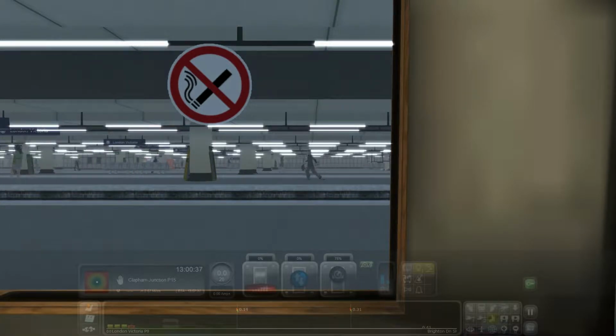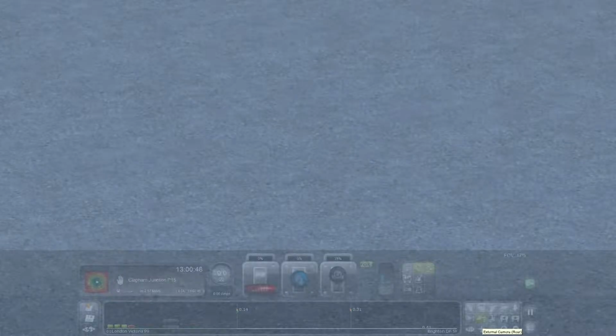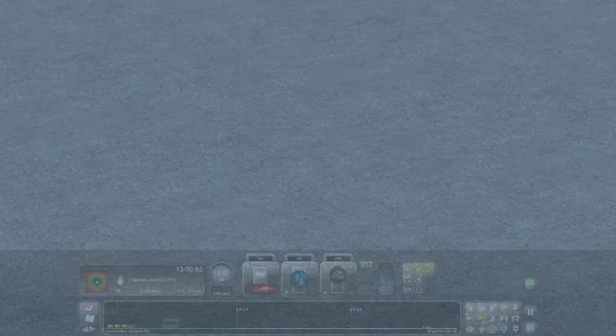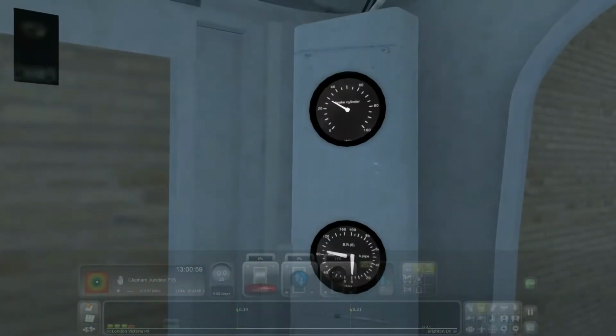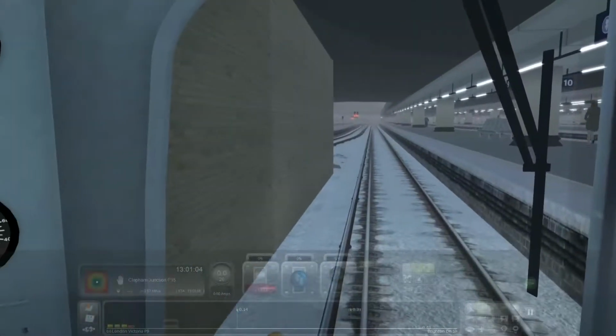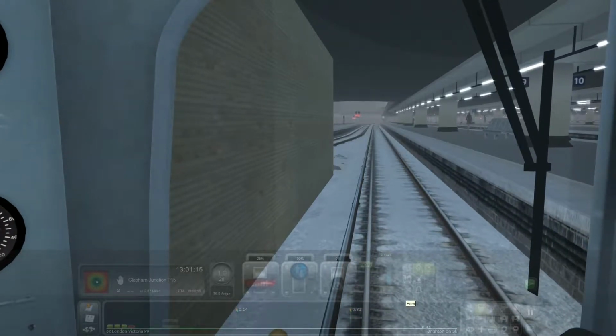How's that for an interior view? London Victoria. That view's not going to help us much. Neither is that one. So we'll go back to our cab. And we'll blow a bit of horn. Forward. Bit of bump. There's our doors. And we're off.